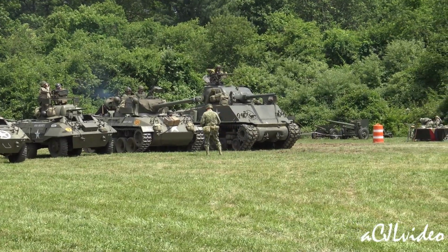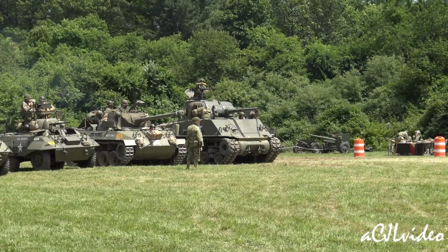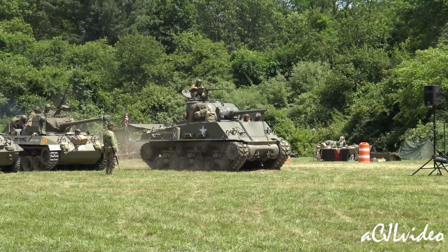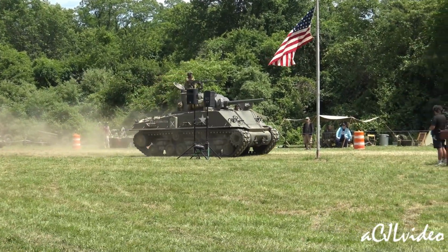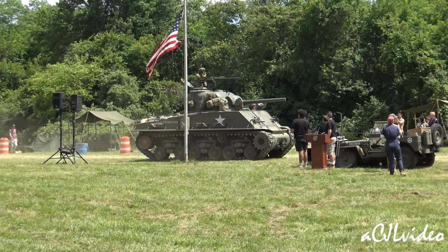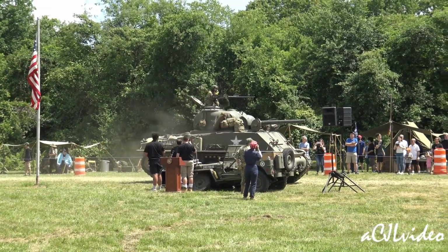All right, so the Sherman just got the order to move out. Sherman's going to provide heavy duty firepower with that 75mm gun we talked about before. That bunker will take a couple of hits, but it will fall to that gun. Moving up now.